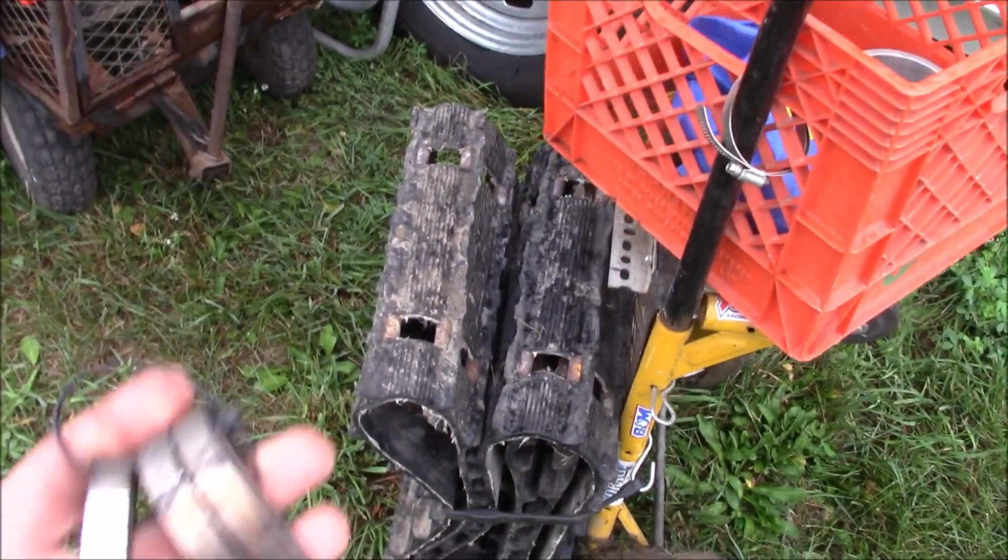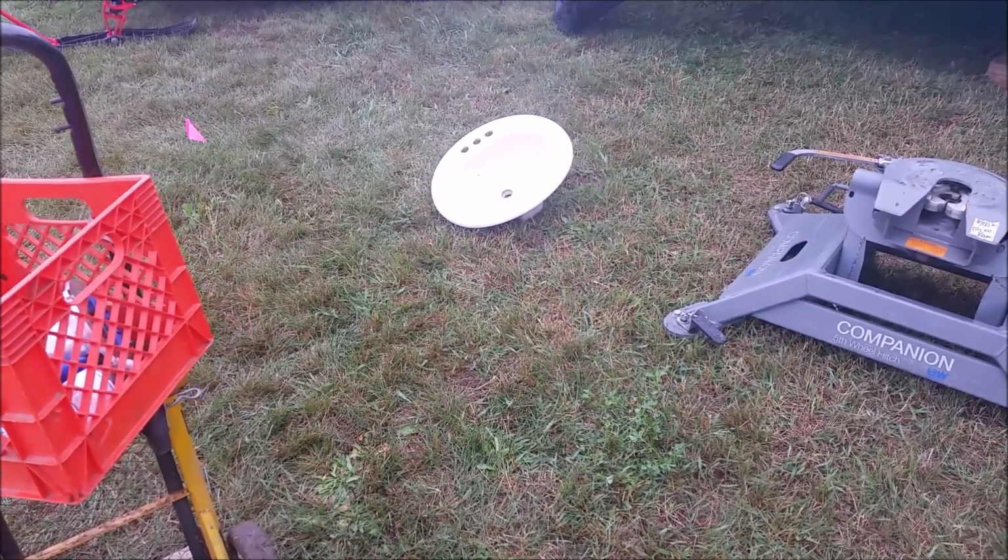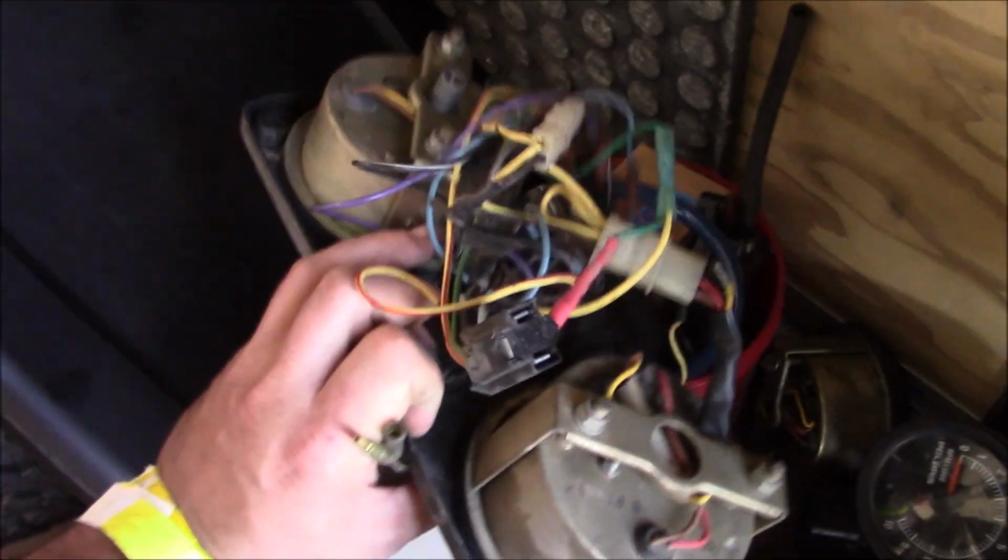Didn't take too long before we started buying stuff. We're 5 minutes into this row and almost have to unload the cart. I'm glad somebody got this thing. Nothing like shopping for spare parts for your race sled while you're in the races, in the swap meet.